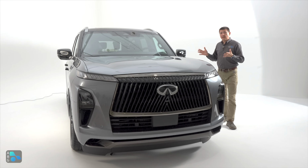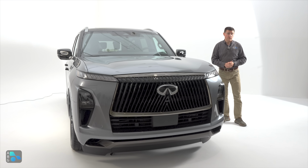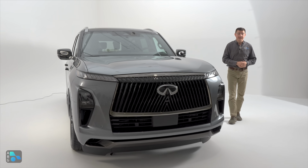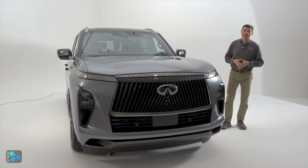That may sound pricey to some folks that were used to last year's pricing lineup on the QX80, but honestly, it's right in line with the competition because a Grand Wagoneer will actually get significantly more expensive. And I'm not talking about the long wheelbase Grand Wagoneer. A Lexus LX, it's right in this price range as well. And I think Infiniti has done exactly what they needed to do in order to justify that price tag.